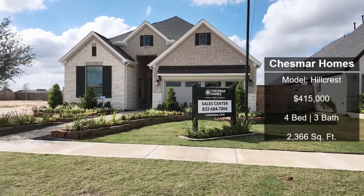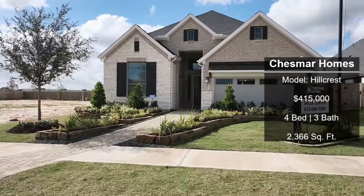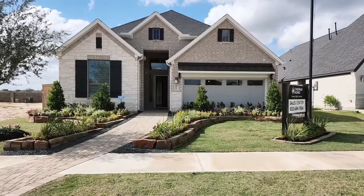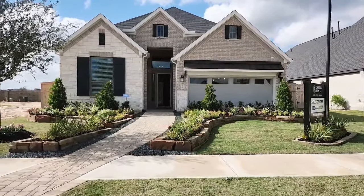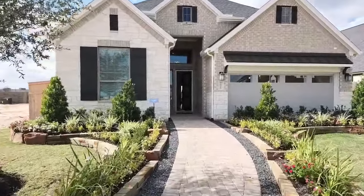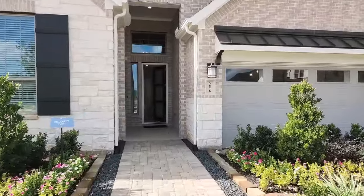Today, we are in the beautiful community of Cross Creek Ranch, located in Fulshire, Texas. This beautiful home that we're viewing is built by Chesmar Homes. It is called the Hillcrest. Now, the Hillcrest is a little over 2,000 square feet. It is a 4-bedroom, 3-bath home, and the starting price is going to be in the low $400,000 range.